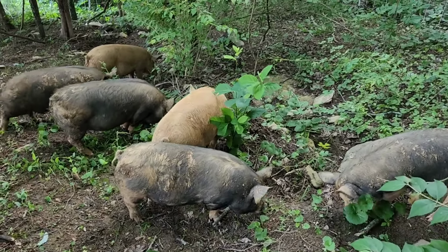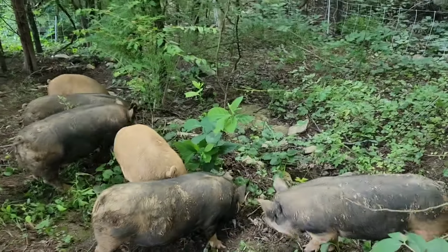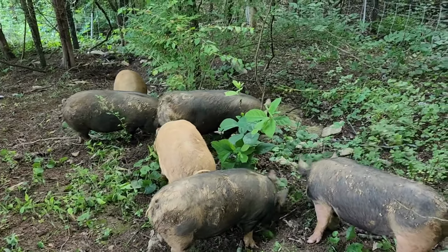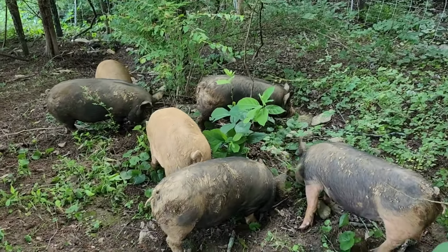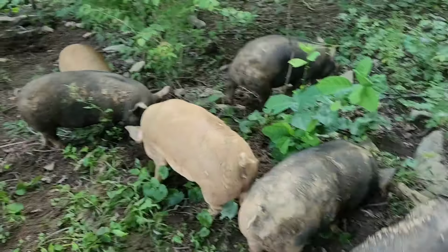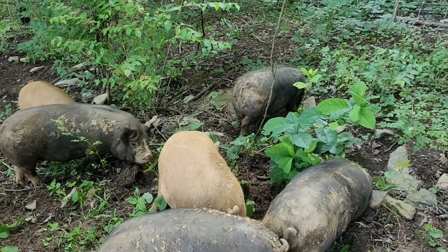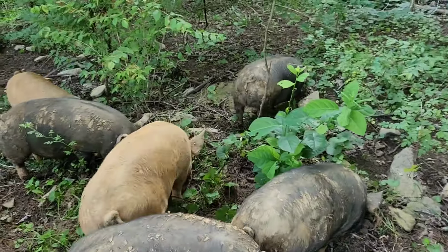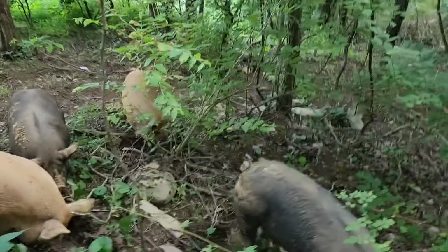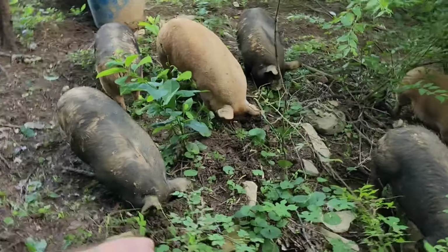And I've mentioned this in other videos, but I was maybe under the misconception that Idaho Pasture Pigs gained weight slower. And maybe we just got good genetics. The farm we got them from, maybe he's just got superior genetics and they gain weight better than other Idaho Pasture Pigs. I don't know, but these things are gaining weight fantastic. They're nice, and they're rooting.